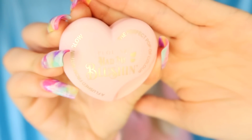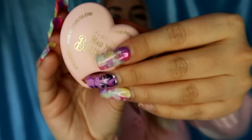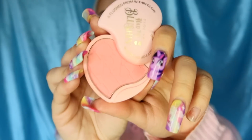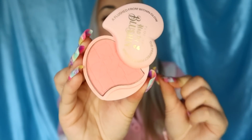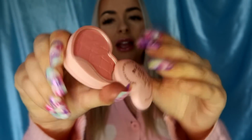Literally, it's like the writing's coming off of it because I've been using it so much. Okay, so what you do, it took me a while to figure it out, but now that I've used it a bunch, she's loosened up. There's this shade right here. This is the one that I love the most. And then there's also another shade, which actually I haven't even tried.